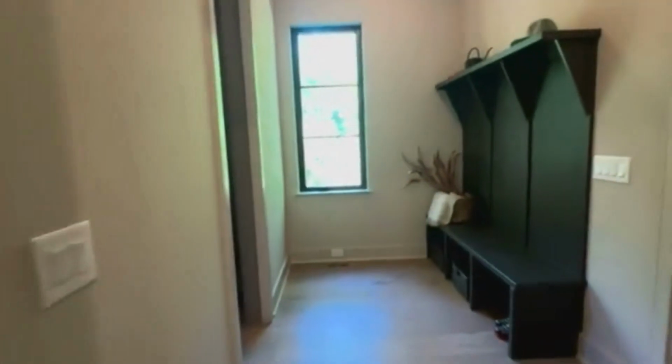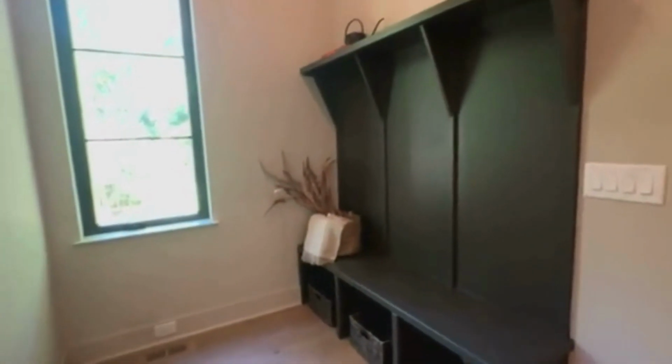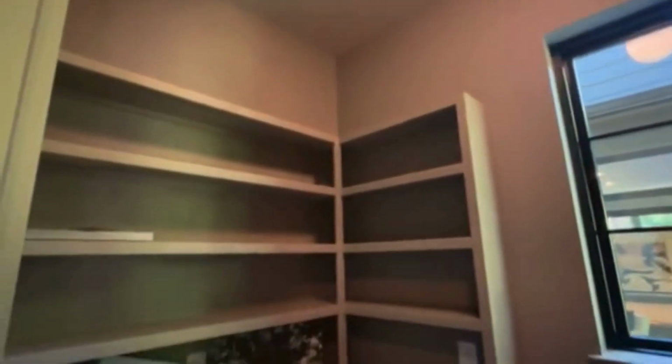And then off the kitchen, right here is your drop zone next to the garage. And huge walk-in pantry with custom built-in shelves. Definitely like a custom feel when you're in there. It doesn't feel like a standard basic closet.